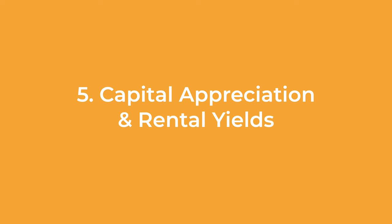So cluster housing is managed under the MCST, where we pay a monthly maintenance. The facade, greenery and garden will be taken care of by the MCST, and we only need to take care of the interior renovation and maintenance. Number 5, capital appreciation and rental use.